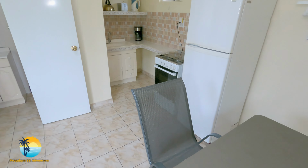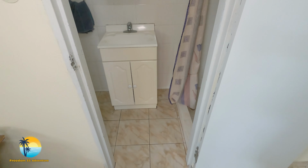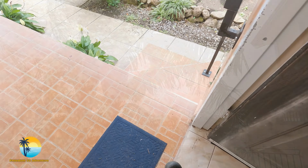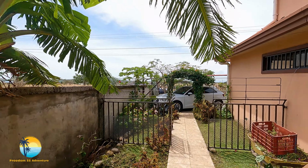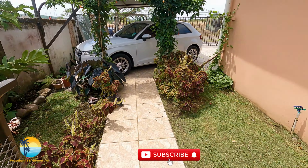Included in this casita is a washer, a fridge and a freezer, microwave, a stove with an oven. As you can see, the yard is full of beautiful shrubs and trees and flowers, and it has a wall and a gate around the house for security.